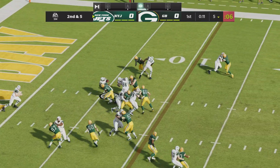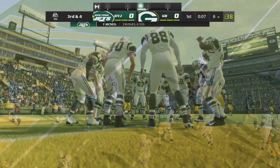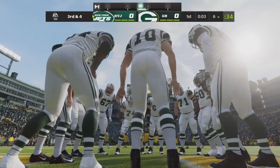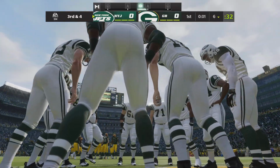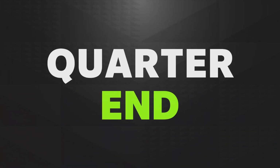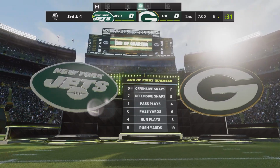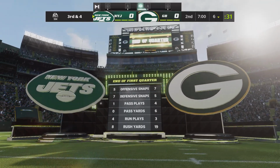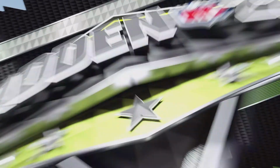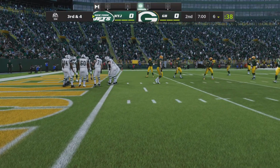And they'll run on the inside handoff. And a short gain here as he gets it up only to about the six. 5 yards on first down, but now just a 1 yard pickup there on second. No score after one on EA Sports. The Jets with the football here to start the second quarter as they've got it with a third down coming up.